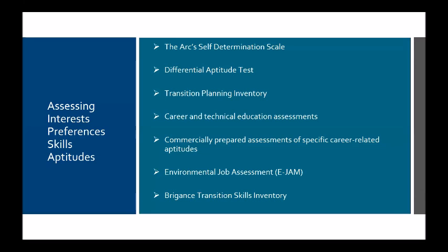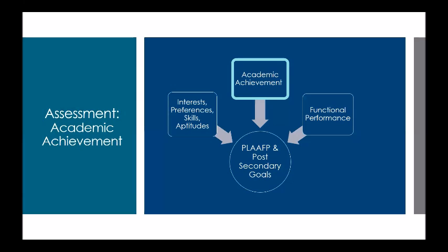Some additional surveys that you could be using are the ARC Self-Determination Scale, the Differential Aptitude Scale, the Transition Planning Inventory, Career and Tech Ed assessments, commercially prepared assessments for specific career-related aptitudes, an environmental job assessment, and the Brigance transition skills. Again, this is by no means exhaustive of all of the different assessments, but just giving you some examples of assessments that you can use.